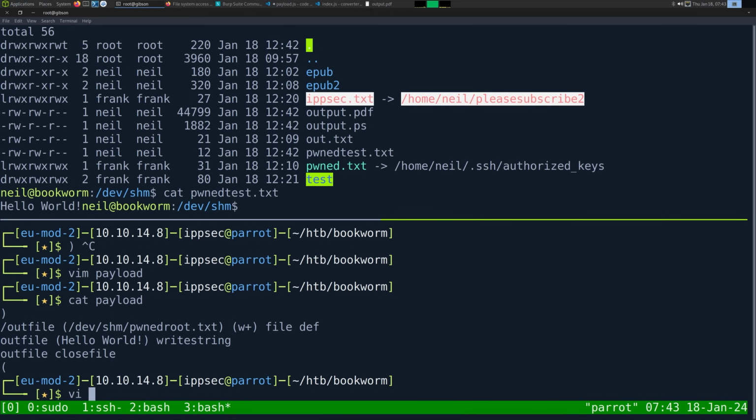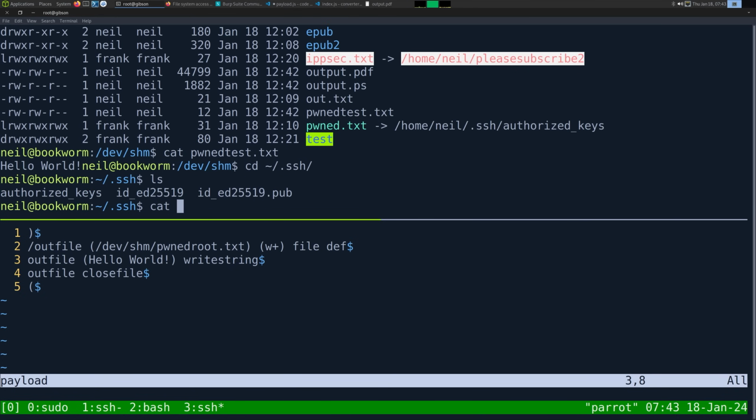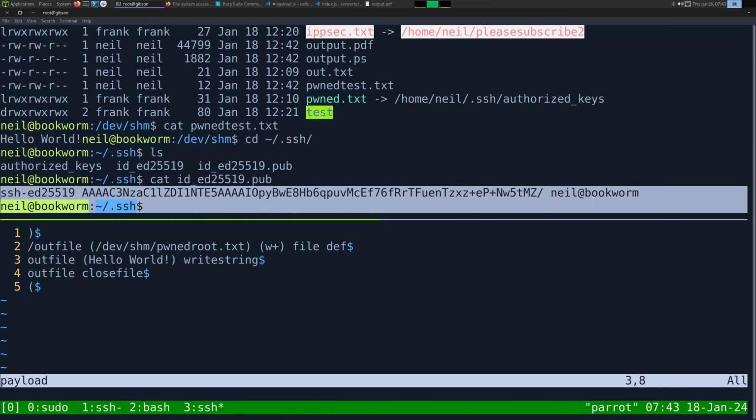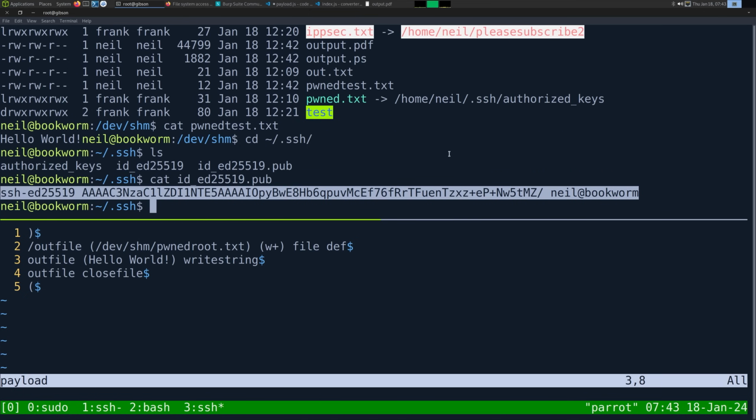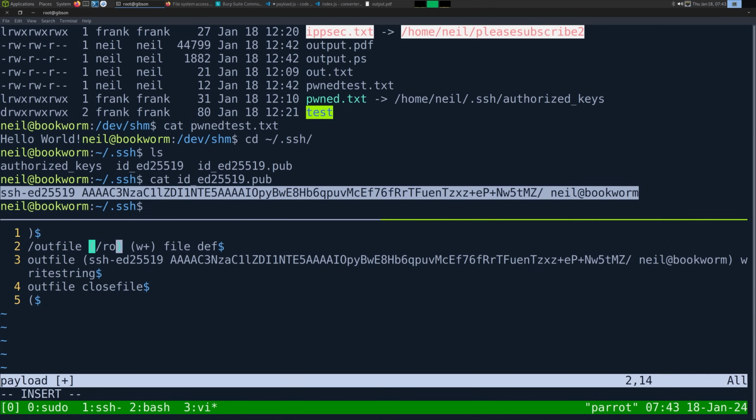So what we want to do now is the payload. We want to write the SSH key here. So let's grab the SSH key we had used before, just because it's easy. We could also write to the cron file or do a bunch of other things, right? Doesn't have to be an SSH key. Whoops. We want to write there. And we want to write to /root/.ssh/authorized_keys. Okay. So we should be writing there.